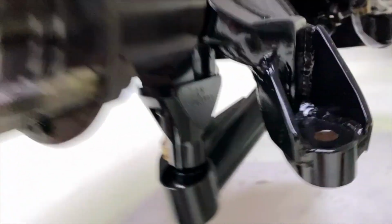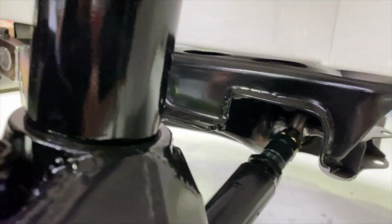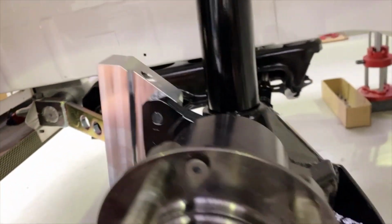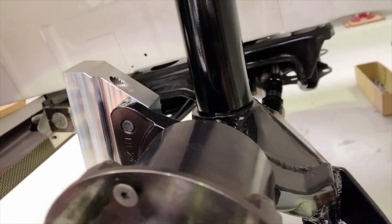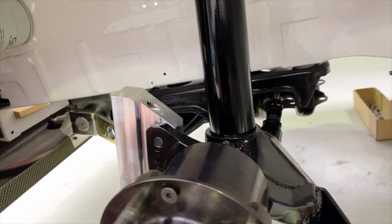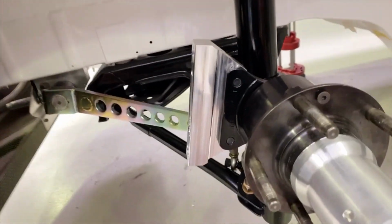And then back on this side, the lower control arm is adjusted with a turnbuckle there, which can be used to change the track width and also possibly give you some caster adjustment and some camber adjustment, and obviously calculated with all of your geometry and your bump steers and whatnot.